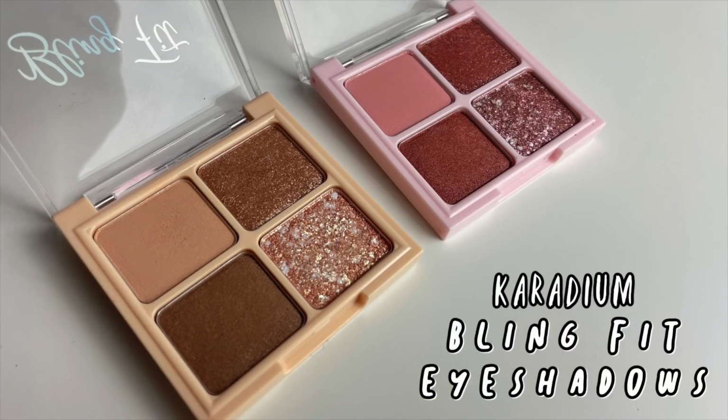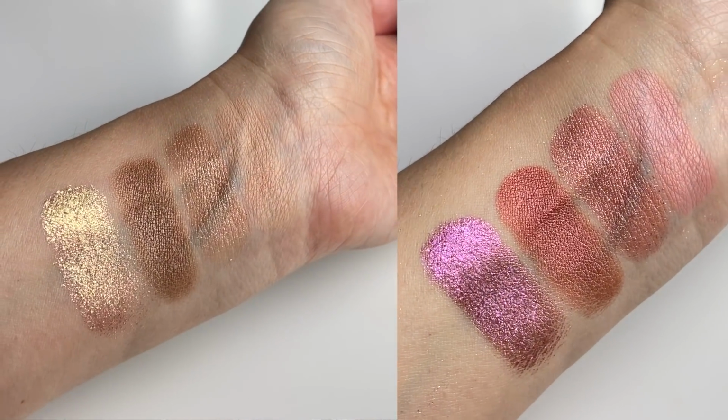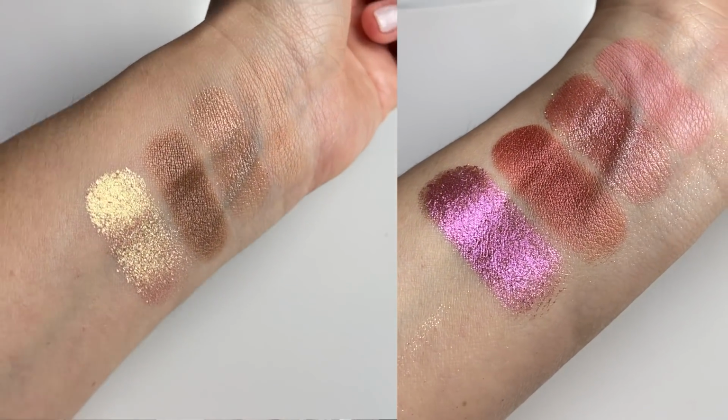Starting off with Karadium, this is probably one of the newer brands in my collection. These are the Bling Fit Quad eyeshadows. I wanna say there's, I don't remember if there's 3 or 4 to choose from. I have Moonstone and Rose Quartz. I talked about these in a haul a few months back.